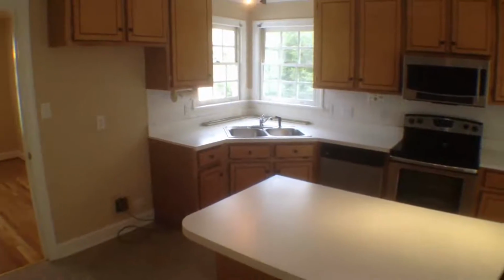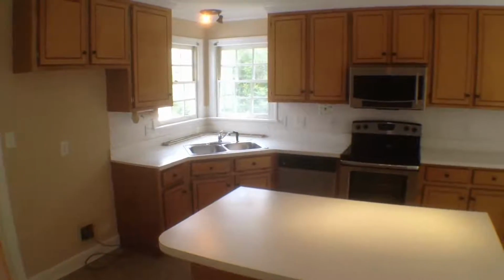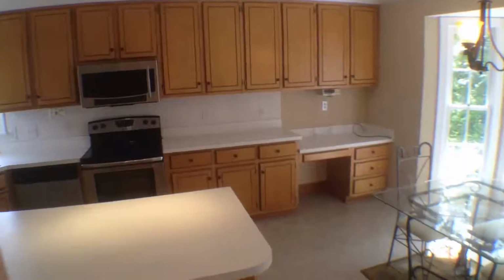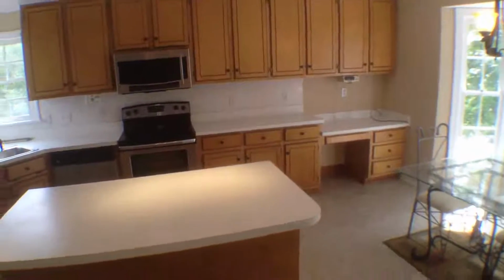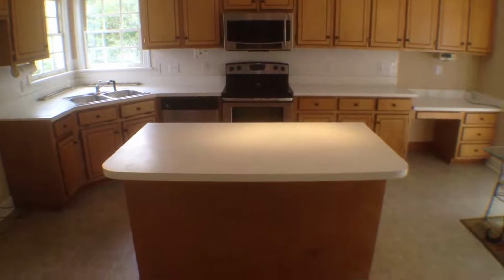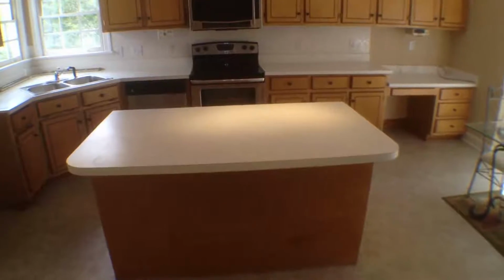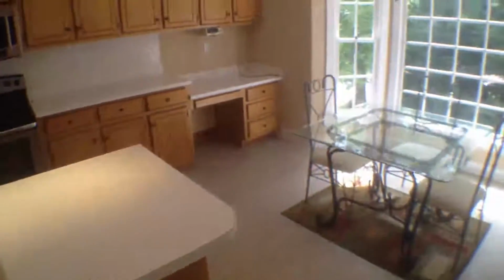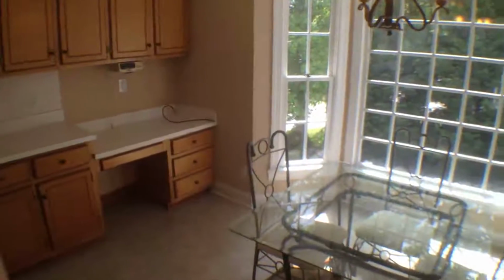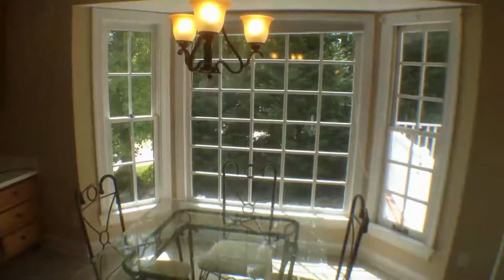If you're a gourmet cook, you want lots of preparation area. Look at all that counter space. And then when everybody comes in at the holiday season, they want to help, you can send them over to the island. But on the front edge of the island, you notice how it overhangs. Put a couple of stools there. Got a nice eat-in kitchen. Notice the bill desk over in the corner to keep all those things out of your food preparation.